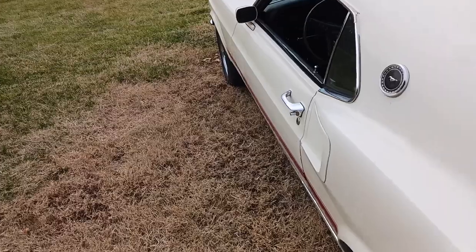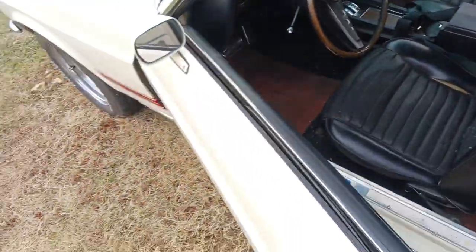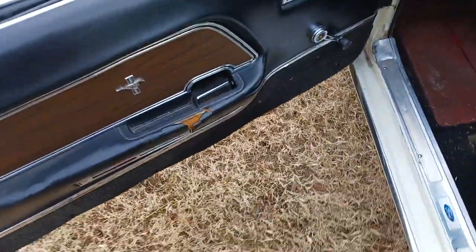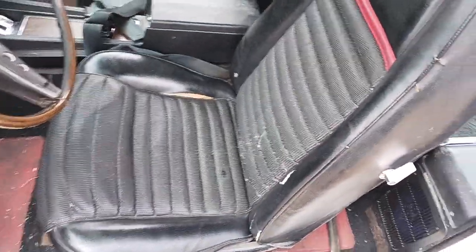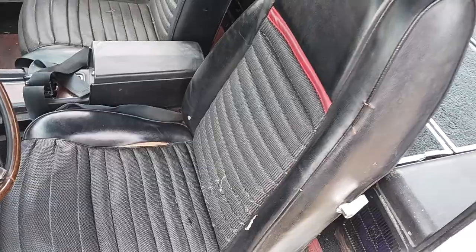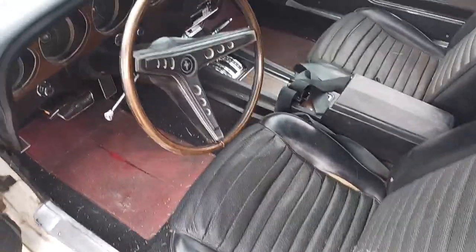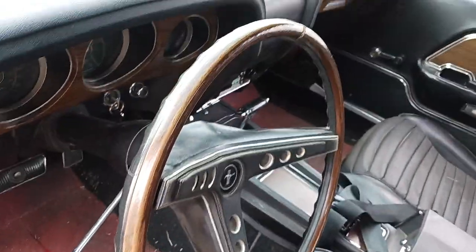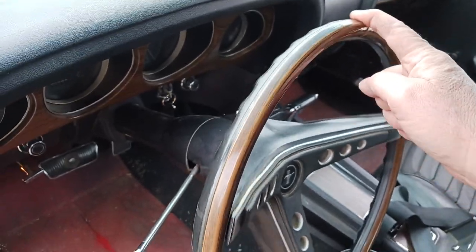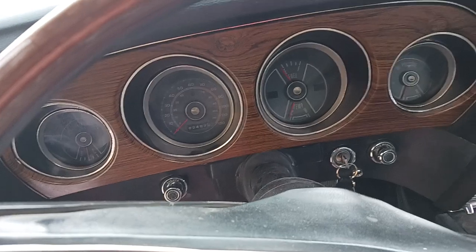What else is there to say? Oh, driver's side of the interior, I guess. You can see the driver door is used, but not abused. Seat's used and has some minor splits and wear, but overall in very good condition. Steering wheel is the original Mach 1. Has a split at the top, but not a big deal. This car is a high quality driver in my opinion.